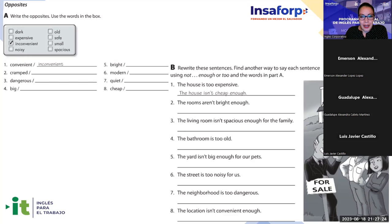Spacious. Excellent, Alexandra. That is the opposite, cramped, spacious. Number three, dangerous. Safe. Dangerous, yes, safe. Excellent. Big. Small. Small, excellent. Thank you, Jose. Bright. Dark. Excellent, that would be dark. Modern. Old.